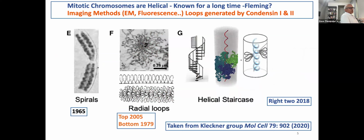The interphase chromosomes, incidentally, are thought to be globular. So they're kind of like polymer globules. The distance between two loci separated by some distance s scales as s to the power of 1/3. That's a compact globule. So mitotic chromosomes are helical.